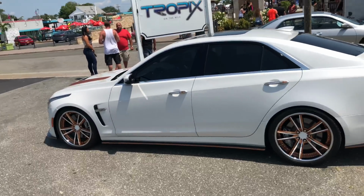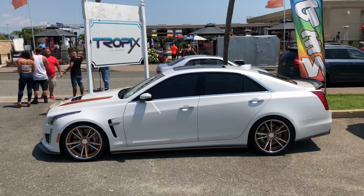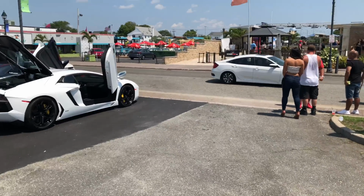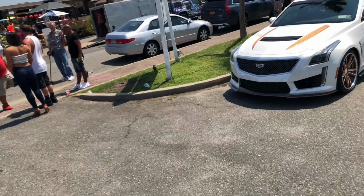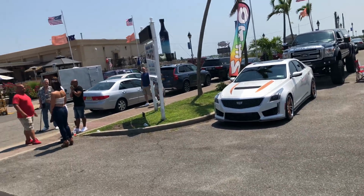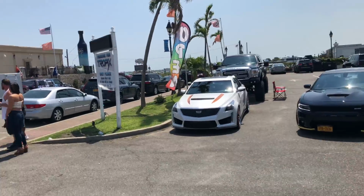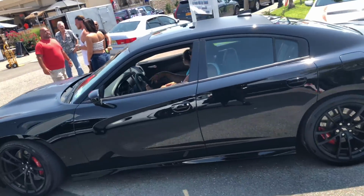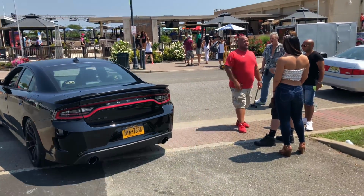Cadillac doesn't even have enough fast cars to hope to take over a show. Look at this Cadillac right here. Look how thick this Cadillac is. This is some Cadillac. And then you got the Lamborghini over there. Look how thick that Lamborghini is. Isn't that amazing? Thank God for 4K footage on the iPhone. We got the CTSV, and then we got the Lambo. We got that Daytona. Ain't that something? Look at that CTSV. That thing is beautiful. Look at this Daytona. That Daytona is beautiful. They need to make a wide.